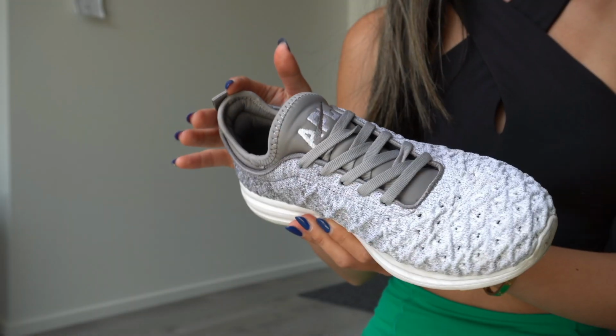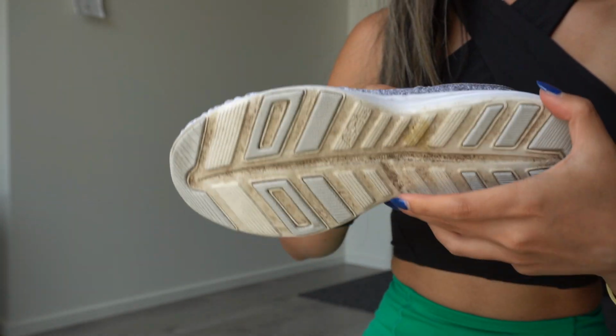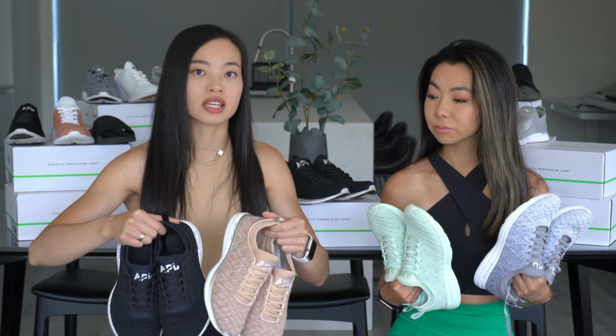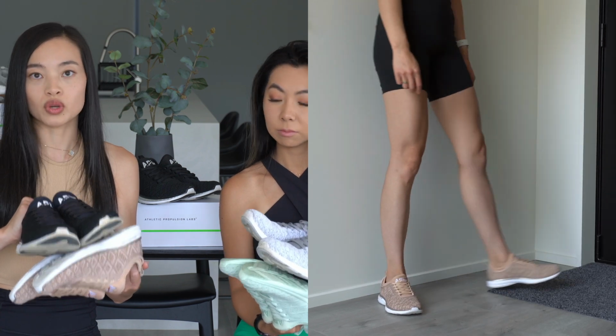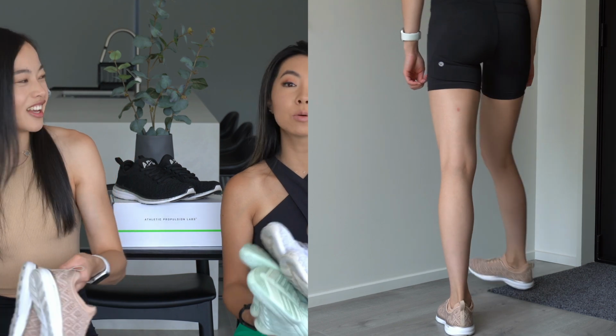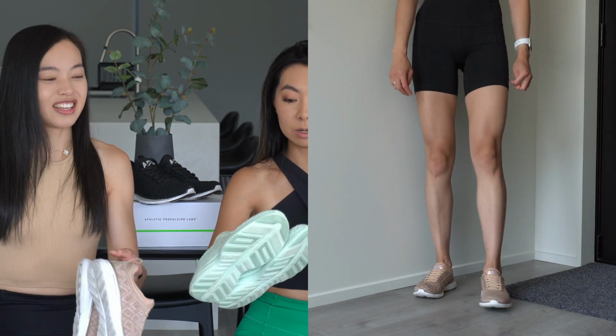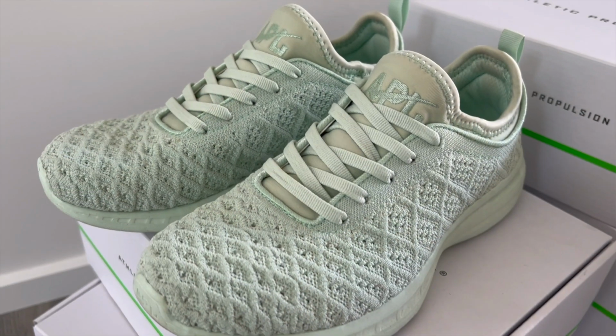These would be my top picks for the gym, and the reason being is that they hold you in a bit more, so they give you a little bit more support compared to the Bliss that we just showed. Depending on what I'm doing, I still wear the Bliss to the gym, but these hold me in more. Yeah, they're definitely more supportive. I feel like they're thicker than the Bliss, definitely thicker soles and thicker material.